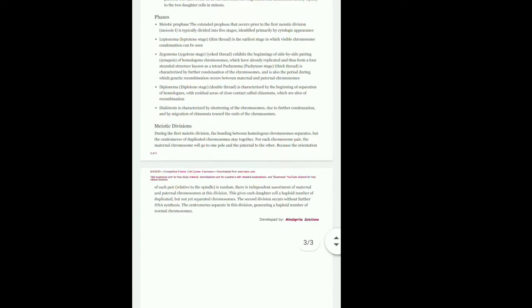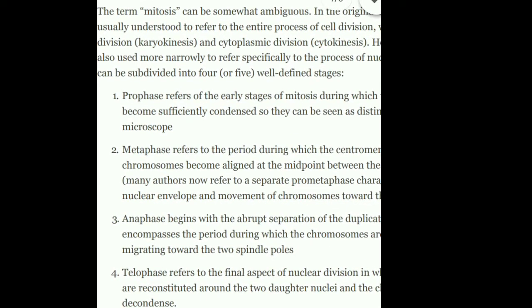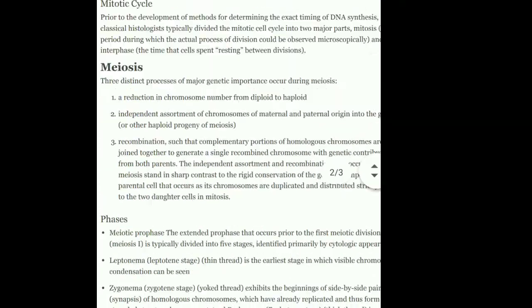These are really short notes. Go through the language, the content, the info, and if you find it relevant, you can add this to your list too. And they don't charge you for these PDFs. No, these are just free PDFs.